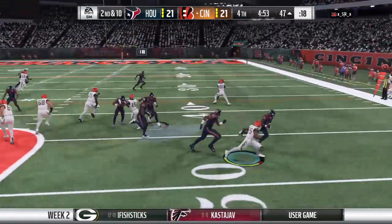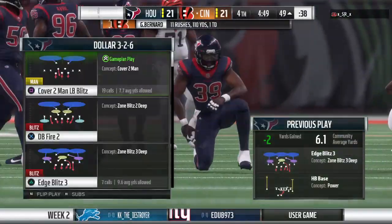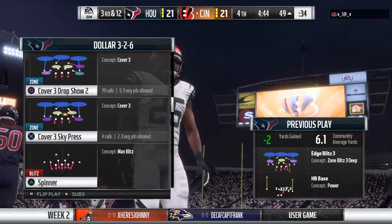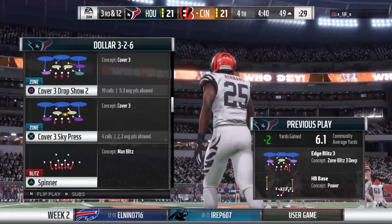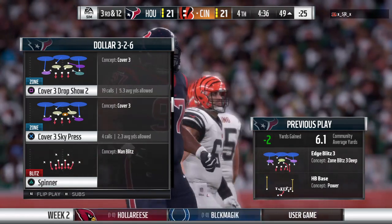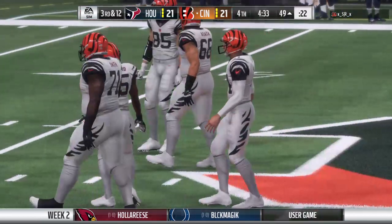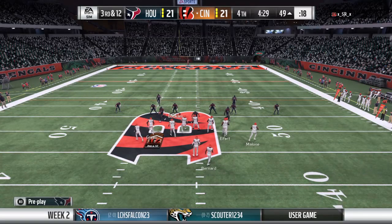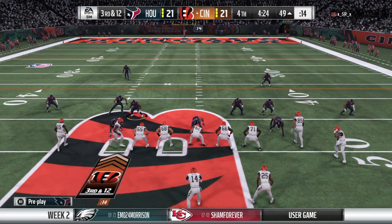They'll run it now out of the gun. And maybe a measure of revenge there. He's had his way in this one, but this time they get him behind the line. It's a loss of 2, now 3rd down. And the Bengals on 3rd down, they've only converted once in 4 tries. This is 3rd down and 12. Green will come in motion right.